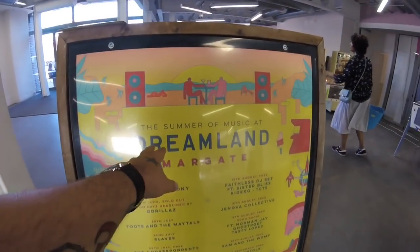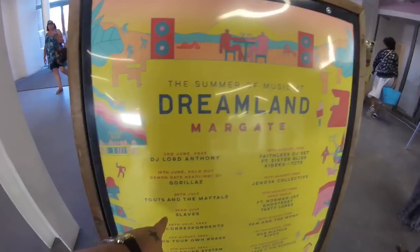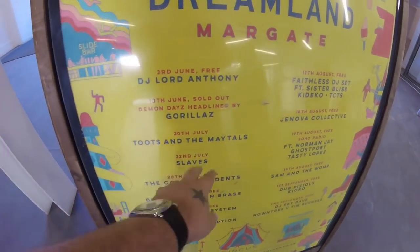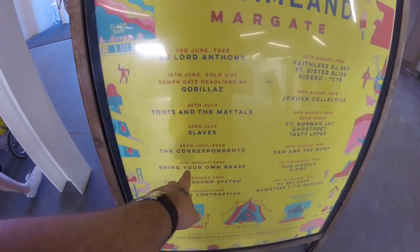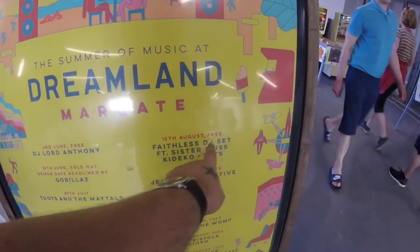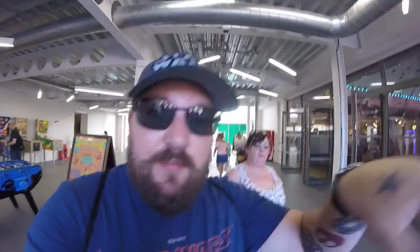Here they've got a Summer of Music at Dreamland Margate, Gorillaz, so that's a big lineup. Toots in the main halls, one for the mods there. Some really good bands coming. This one here is a Faithless DJ set. Like I said, at the moment they've got Maximo Park playing tonight. I'm not sure about the time, I think it's later on today. You need tickets. We're going back into the park, have a little walk around again.